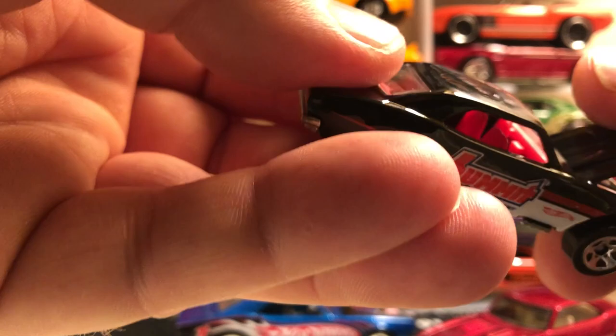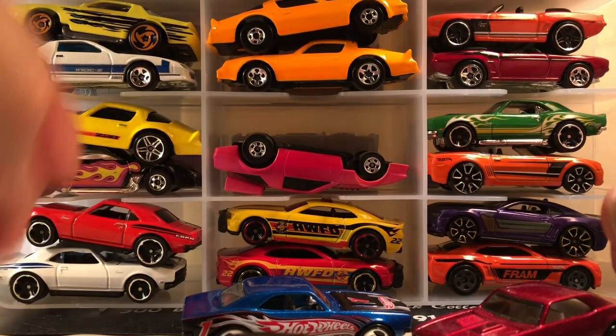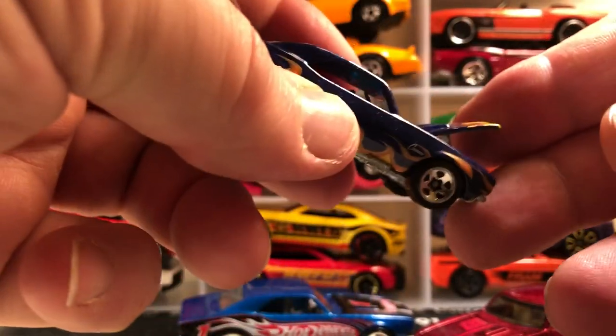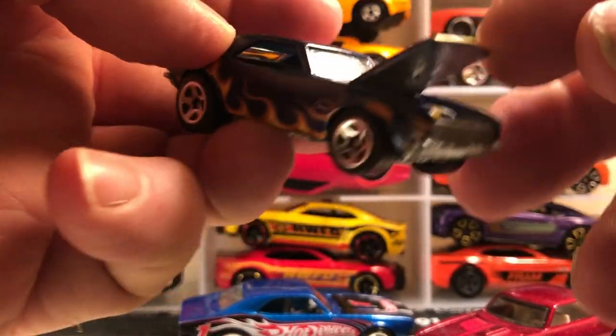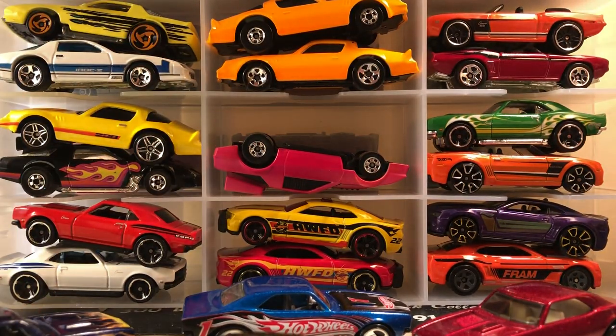The one thing about being a collector when you're an adult is you don't abuse the cars if you buy them new, so you can really appreciate it. It's like having a brand new car. I also like this one with the color. And again, '67 Camaro, so it's 50 years old.